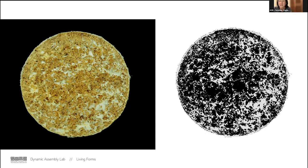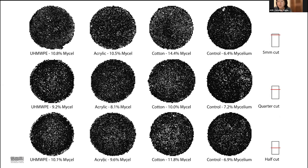However, we thought it's difficult to then get a meaningful understanding of hyphal density at the scale of the SEM images. So we took photographs of the composite sections, cutting through the middle, and through just photography, tried to understand and make black and white translated images from the photos. And then we made multiple samples. So we knitted three types of sacrificial mold out of cotton, acrylic, and high density, ultra high molecular weight polyethylene.